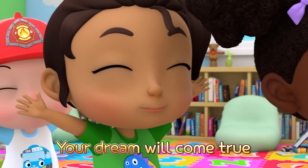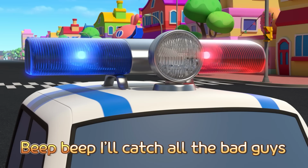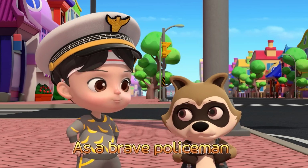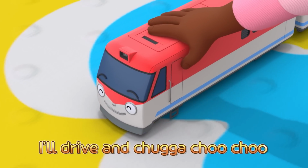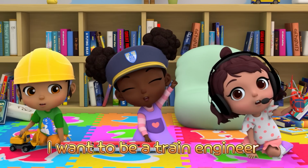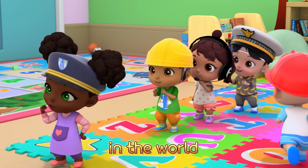Choose, your dream will come true. Ta ta da da, Tayo. I'll catch all the bad guys as a great policeman. I'll build tall and awesome buildings as an architect. I'll drive and chug a tutu on a train. I wanna be a train engineer. If you could be anything in the world.